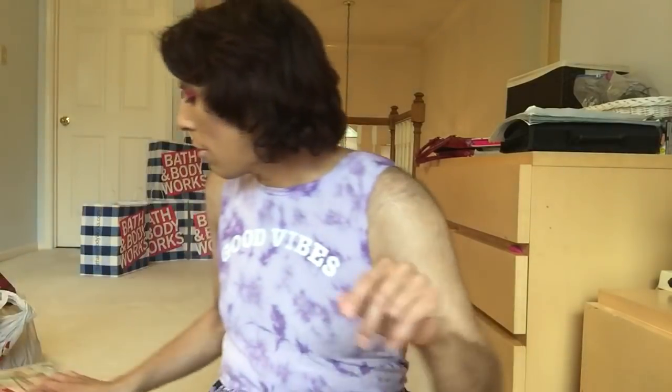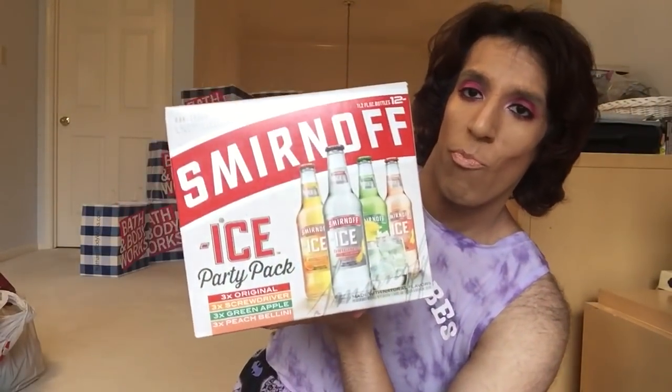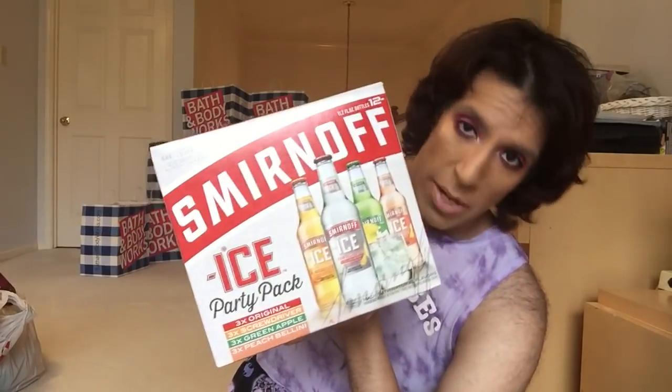Okay, so let's start with some of this alcohol, girl. This is my jam, you guys. The Smirnoff Ice Party Pack comes with the original screwdriver, green apple, and peach martini. It says 4.5% alcohol by volume. It leaves you a nice little buzz. It's so good, it's amazing. It's malt liquor, in case you're wondering, so not vodka, it's malt liquor. They sell this for about $17 at Walmart. It comes with 12 bottles. It's good. It gives you a buzz.